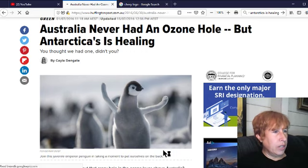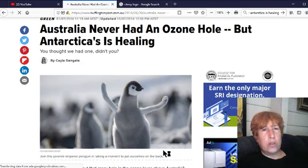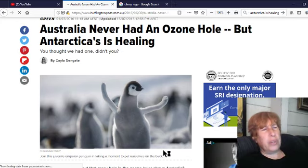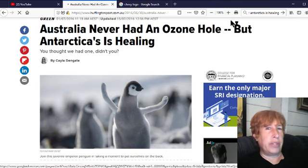Oh, let's see. David Cook is in. Welcome, Intrepid. All right, so. This was a really weird article. I don't know if it has anything to do about anything.